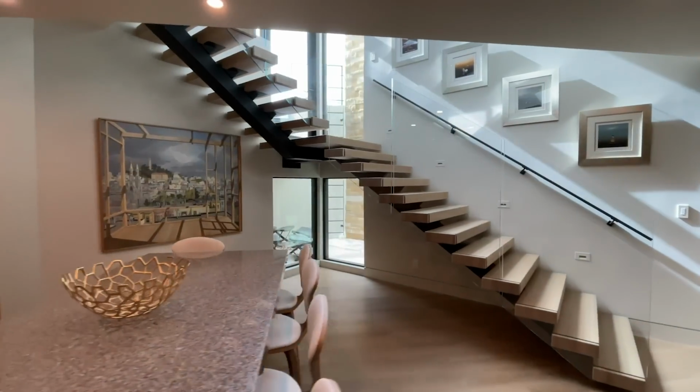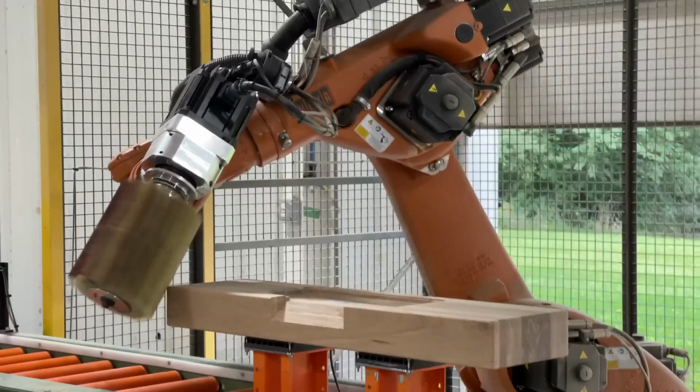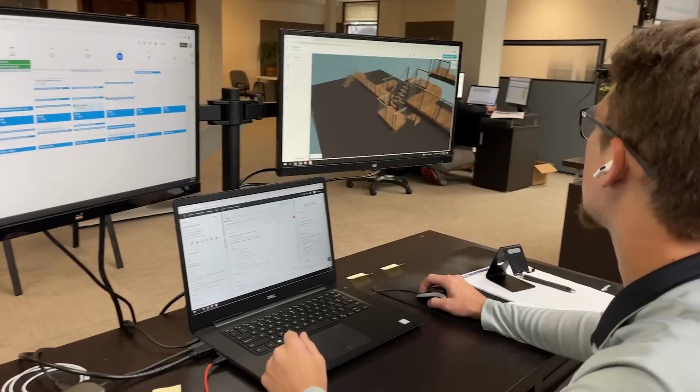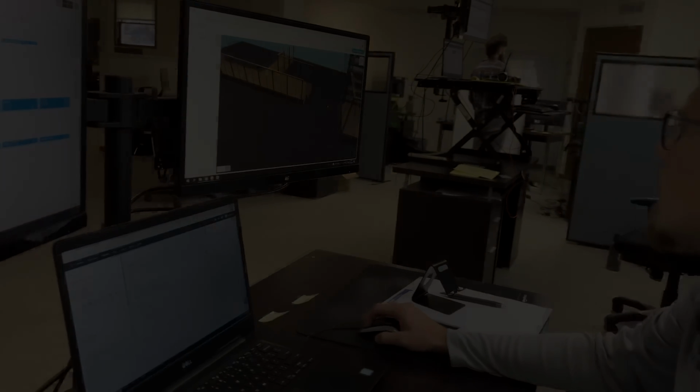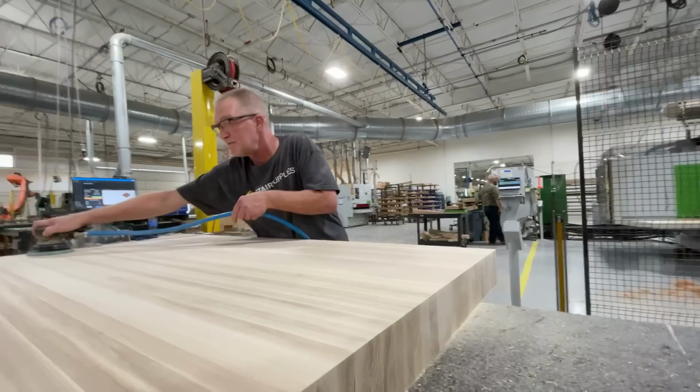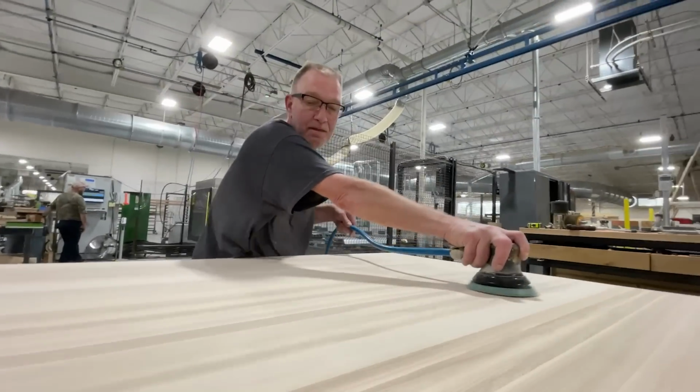Our product is stunning and our operation is advanced, but our success comes from making the process simple for homeowners, builders, and our employees. No matter what business you're in, the last couple years have tested your mettle. At Viewrail, we turned uncertainty into opportunity.